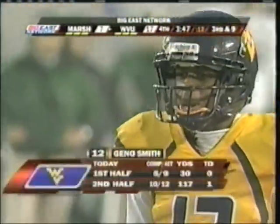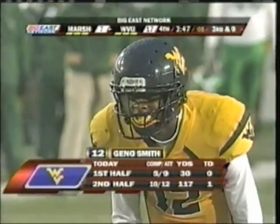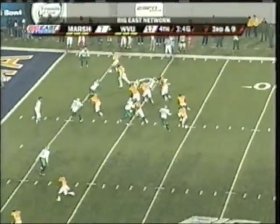And you saw number 15 with the name White on the back, and yes, that is the younger White. That's Coley White, who's not played this year, a redshirt freshman. And Pat was so great for all those years for West Virginia, leading them to 4 straight bowl victories.